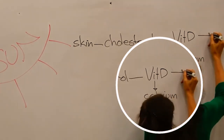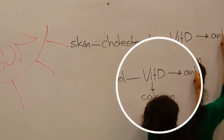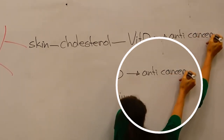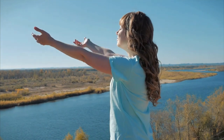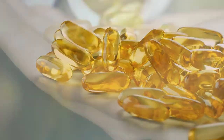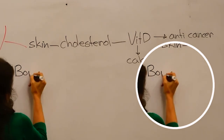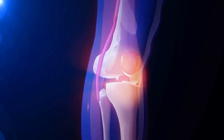Vitamin D is also being hailed today as the anti-cancer vitamin. In fact, the research is showing that it can stop cancer in its tracks and even convert the cell back to a healthy cell. That's quite remarkable. So your bones need for you to be having vitamin D.